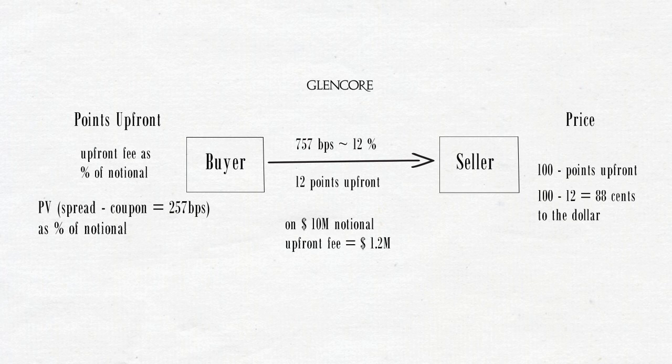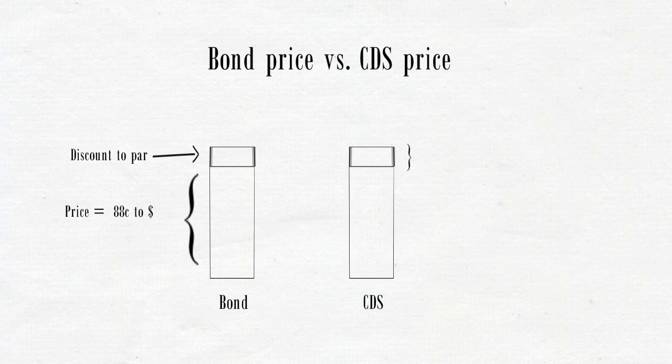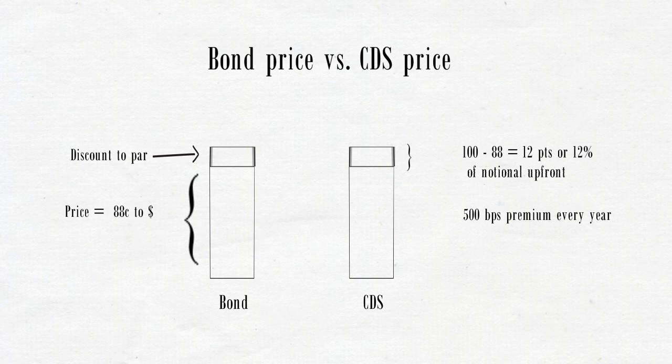Now you can sense that it is similar to the way in which a bond's price is quoted in the market. But there is an important difference. If a bond was going at 88 cents to the dollar, then you as a buyer would basically pay only 88% of the par value to buy the bond. However, in case of a CDS, it is the reverse. You pay 100 minus 88 or 12 points upfront, so 12% of the notional amount to buy the CDS. The remaining, of course, has to be paid as fixed coupons, which in Glencore's case, as we've seen, happens to be 500 basis points per annum.